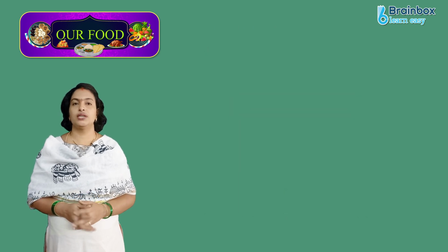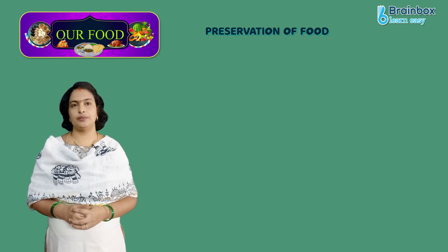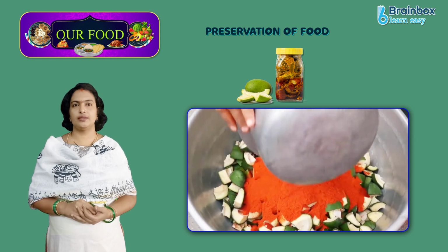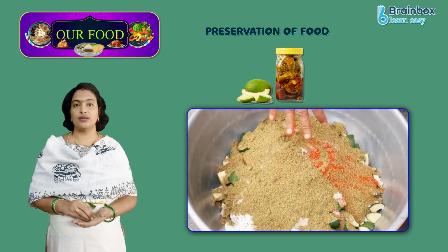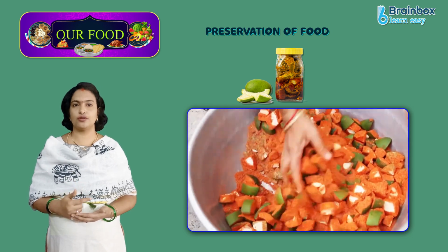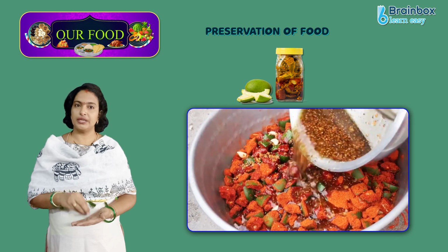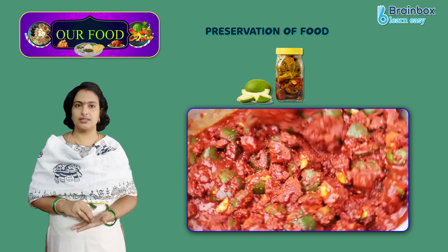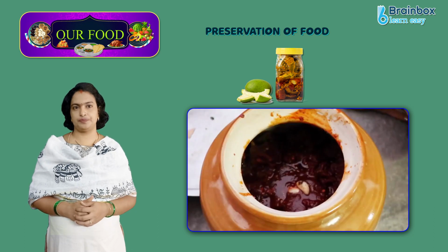Now coming to preservation of food. Before learning about this concept, you all know mango pickle or avakaya, right? This is a very important food in our lives. Mangoes are seasonal, but we eat this pickle whenever we like throughout the year. Our grandmothers and mothers pickled these mangoes and some other vegetables by adding spices and salt to preserve and enjoy the food all the time.